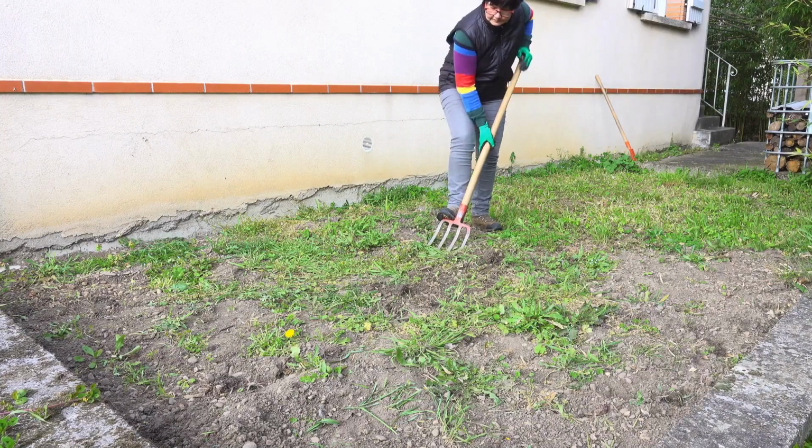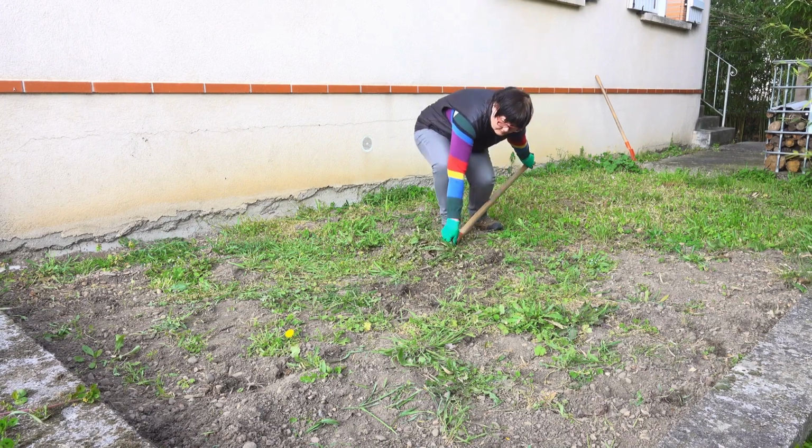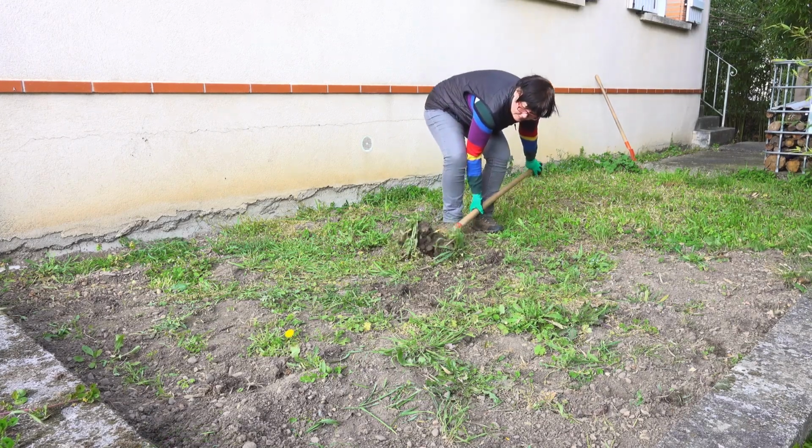The fourth step is to prepare the ground. Remove any existing grass or weeds and turn the soil over. This is also the time to add any necessary soil amendments based on your soil test results.